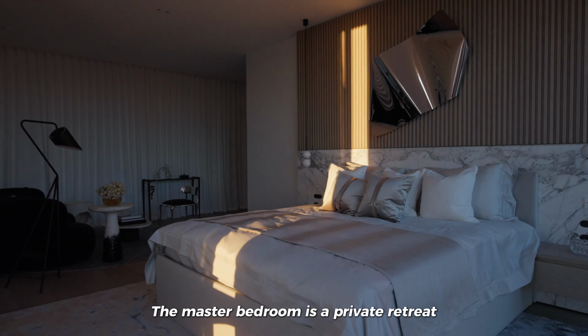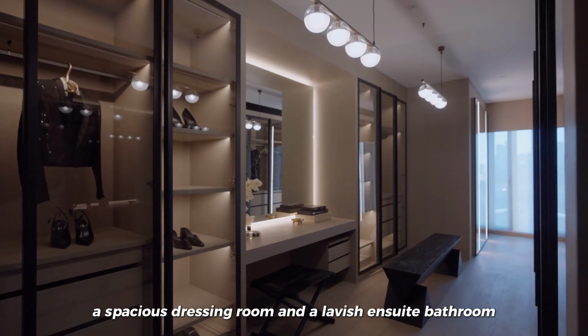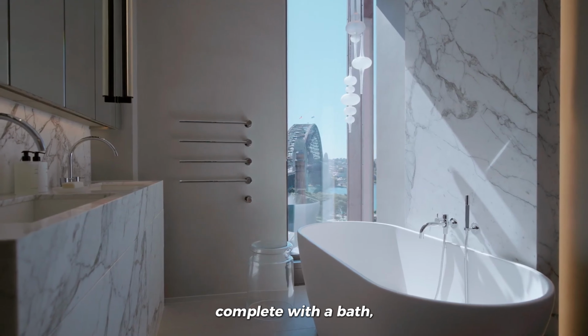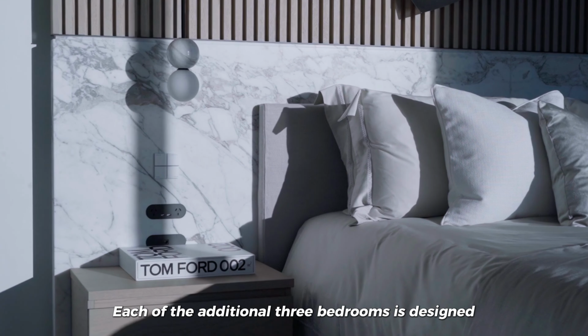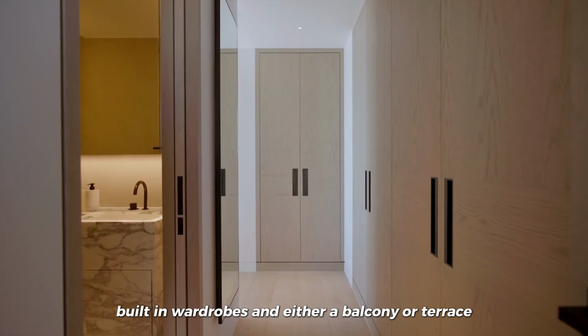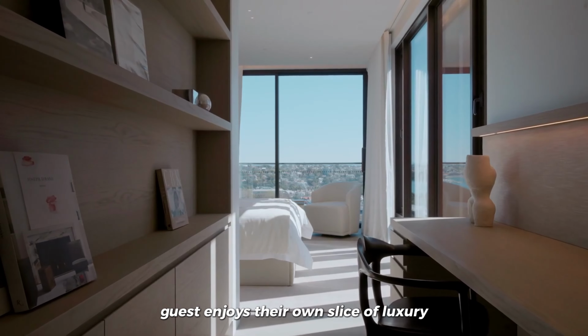The master bedroom is a private retreat, featuring a sitting area, a spacious dressing room, and a lavish ensuite bathroom complete with a bath, rainfall and handheld showers, as well as twin basins. Each of the additional 3 bedrooms is designed with its own ensuite, built-in wardrobes, and either a balcony or terrace, ensuring that every guest enjoys their own slice of luxury.